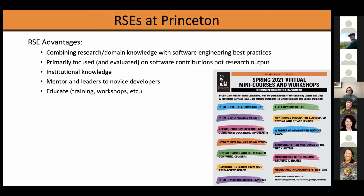Something that we didn't really expect that we've gotten feedback from a lot was that RSCs are serving as mentors and leaders to researchers who are developing code. So, an early grad student who wants to do the right thing, but maybe doesn't know how to even approach it, by working with an RSC, they're raising the game of everyone around them. And finally, we do a lot of education and training workshops, mini courses, boot camps, things like that on campus.